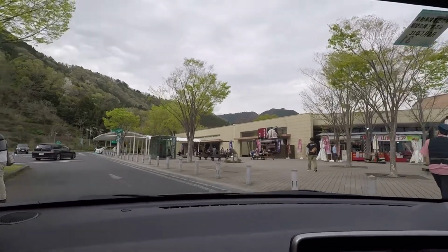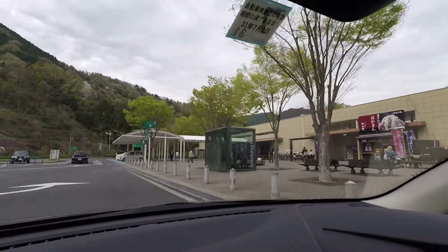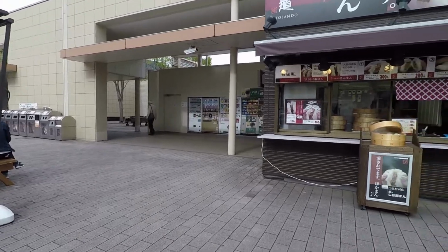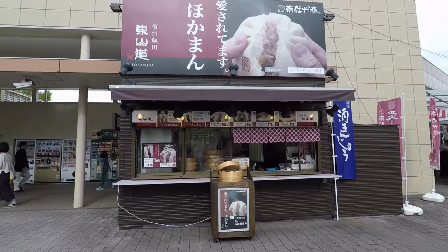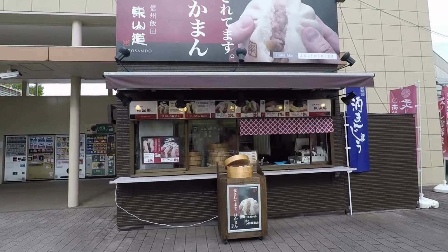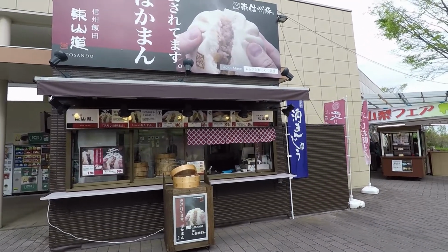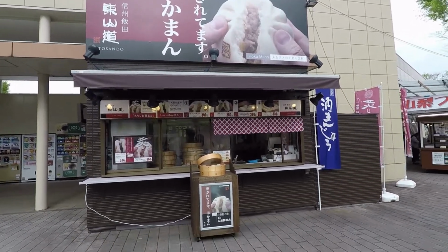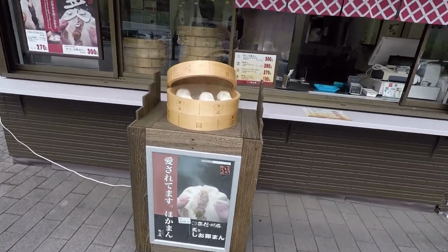So there is a glassed area for smoking. Funny. So we're at this rest area, and it has very clean restrooms, and something like this, a food stand with a lot of steam buns with pork fillings and veggie fillings and just plain steam buns. Very, very Japanese style, and steamy hot still going on in the steamer.